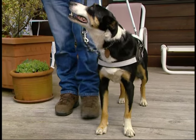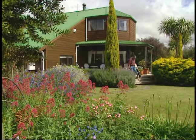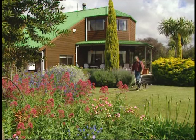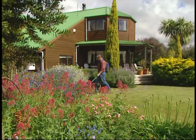Because John does farm work, Julie decided to experiment by training a herding breed. We were a little bit worried about the herding dog. They tend to be a little bit more active, a little bit more hyper. So we sort of thought, well, all we can do is give it a go.